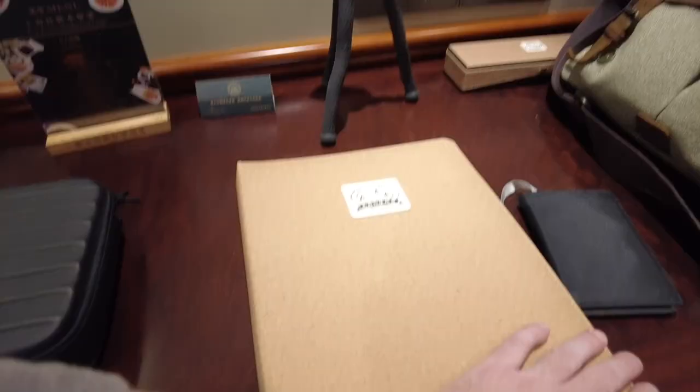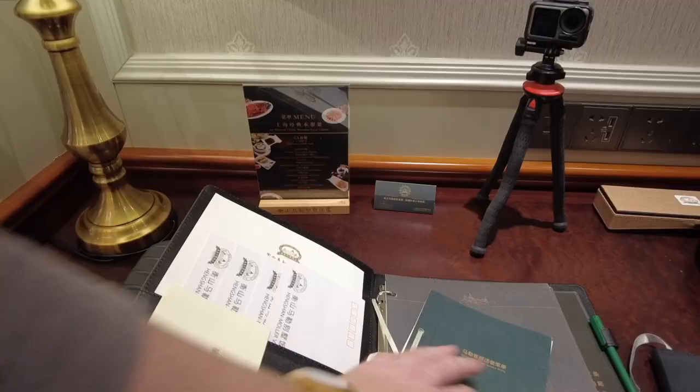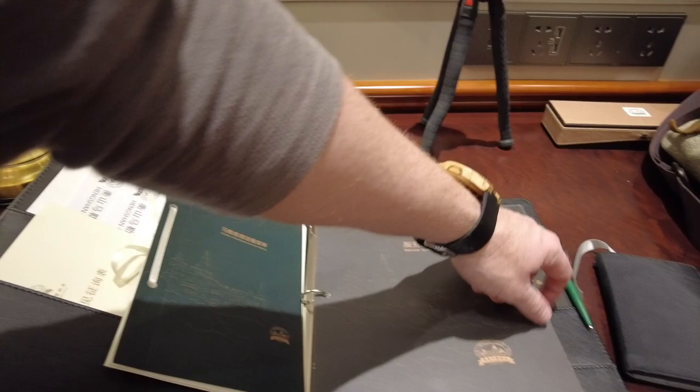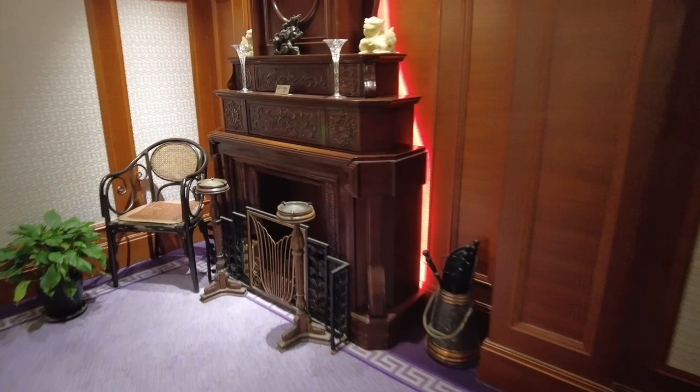A very, very complete compendium. Very nicely done. Complete with stationery. It's got a room service menu. I mean, it is fully complete, both in English and in Chinese. Everything you need. I love to see that. A lot of hotels like to skimp on this stuff. They did not. Even here in the elevator, they got this plush kind of backing to it. Little touches here and there, little touches.